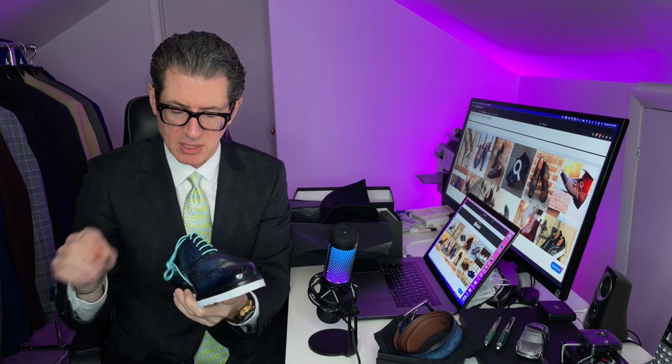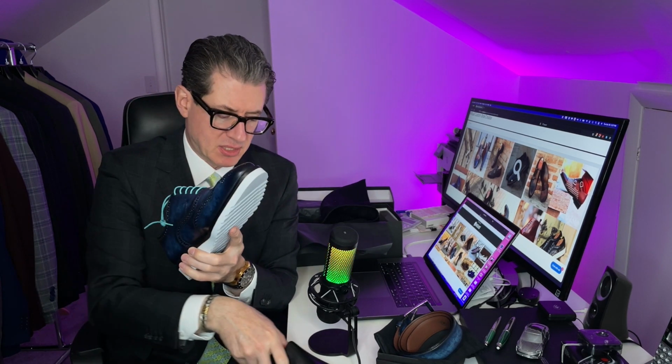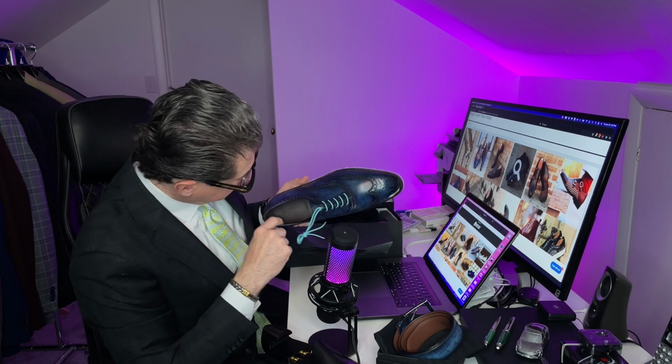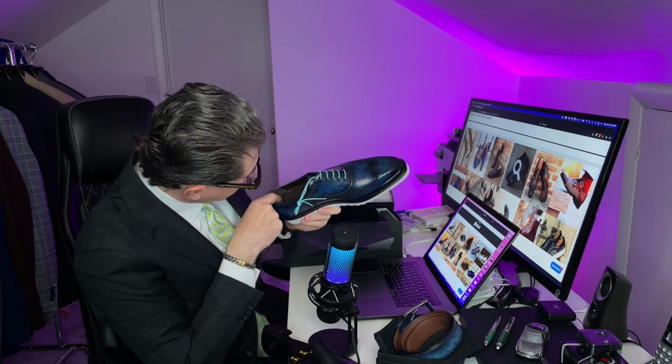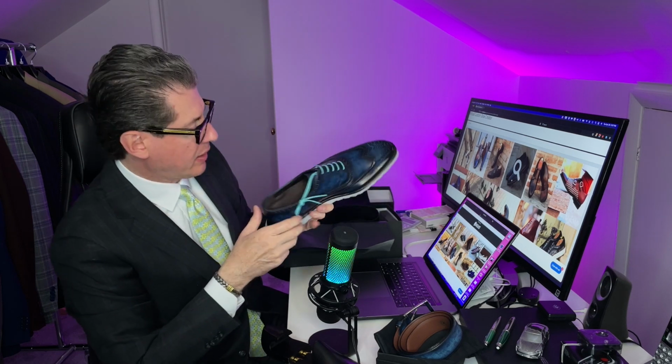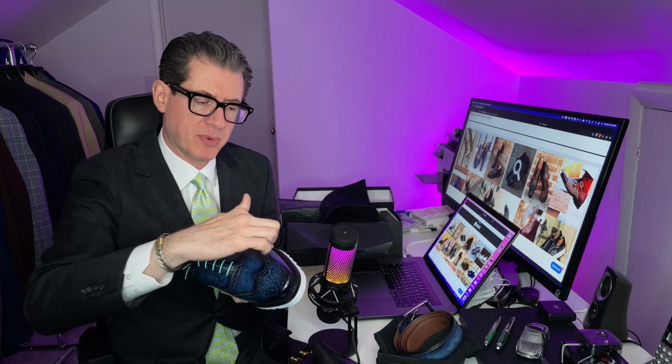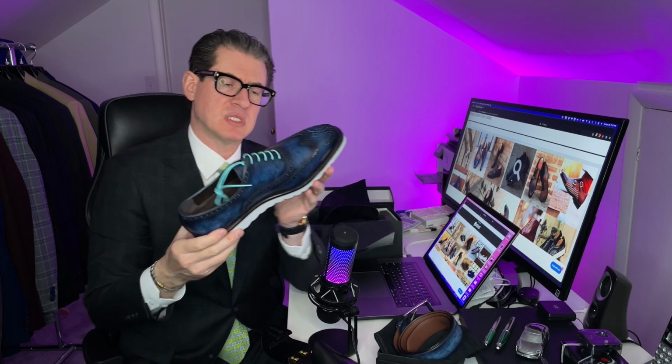But look at that. This is also the new chisel toe right here. You got the chisel toe right there with the perforations on the toe. And let's see, I'll take out this shoe tree. And inside, it says Suit Cafe, of course. Inside is just the classic leather black lining. But really, what a stunning shoe. And all hand sewn. This upper, all hand sewn all the way around, if you can see it there.